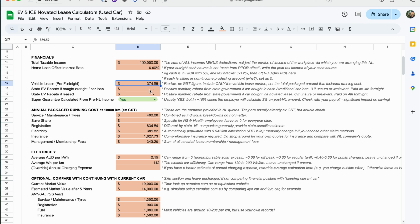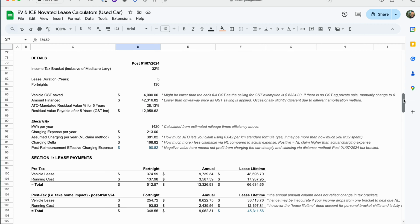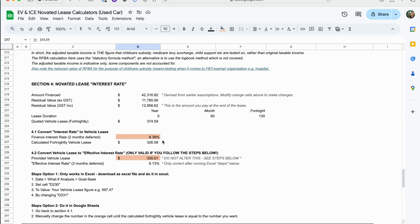This number comes from your novated leasing company and it's just the vehicle lease. This is not how much you pay per fortnight out of your tax. This is just for the vehicle. If you do not have a quote from your novated leasing company, then you actually can estimate this. So if you scroll right down, here we are, this one here.